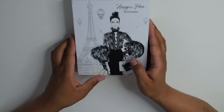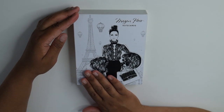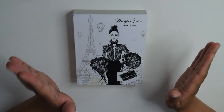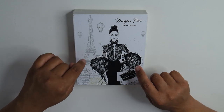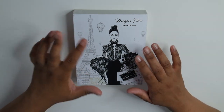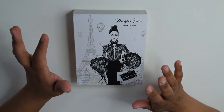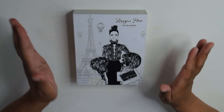The next thing I purchased is this card set from Hess. I purchased this from Amazon. If you don't know who Hess is, she is an absolutely talented fashion illustrator. She does things for different stores. She does the actual diaries, which are the planners for Henri Bendel, and that's actually why I buy them. She's done books like Paris through a fashion illustrator's eye. She's done New York, books on Coco Chanel. I mean, it's just crazy how much fabulousness she's done.